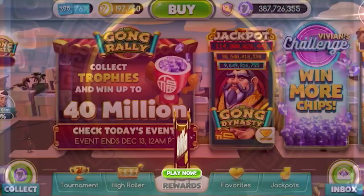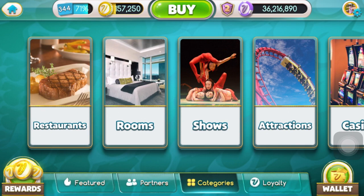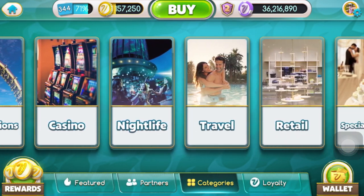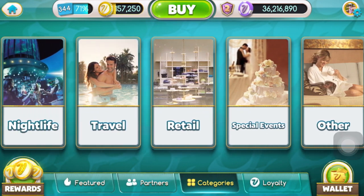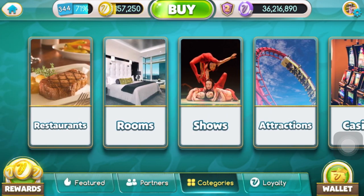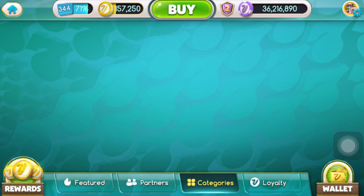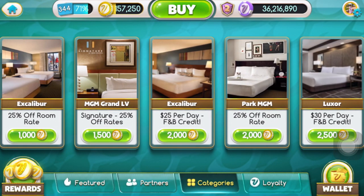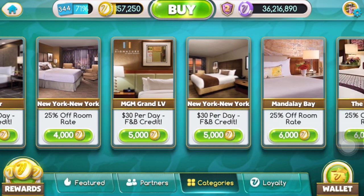And you use these points to buy food. You can use it for complimentary rooms. You can use it for complimentary drinks. You can use it for shows. It's just a lot of different things that you can spend your points on.